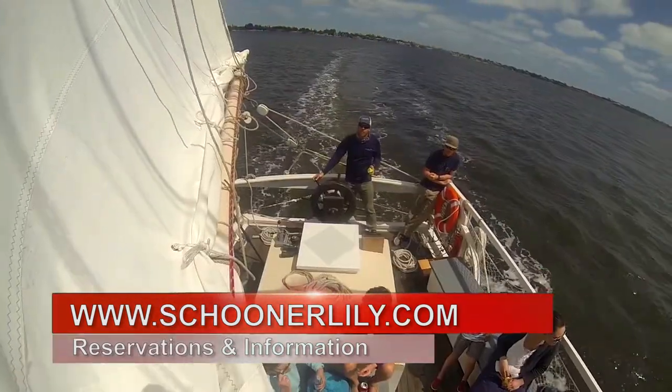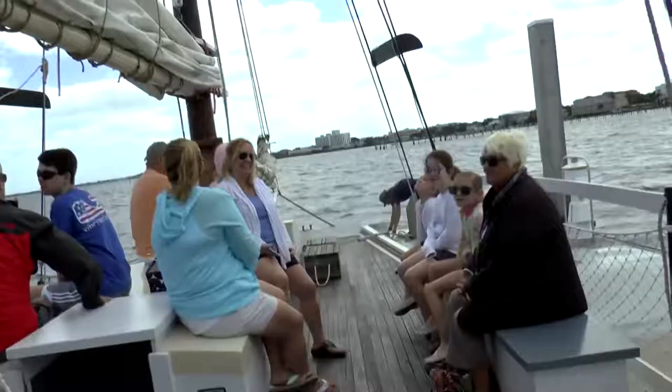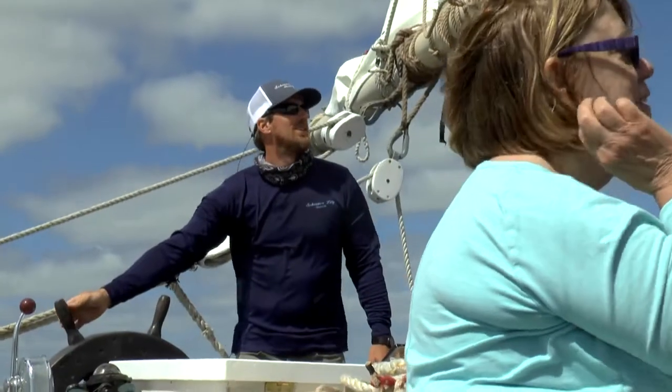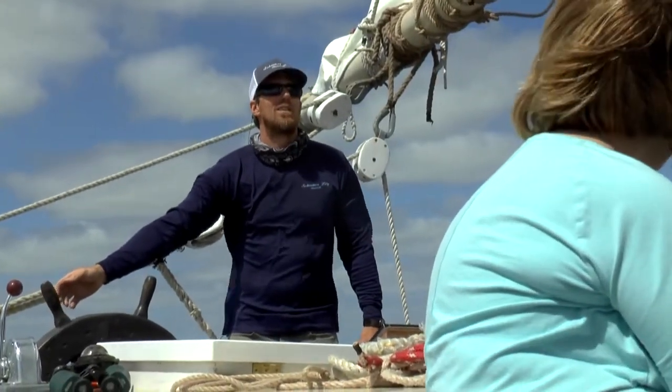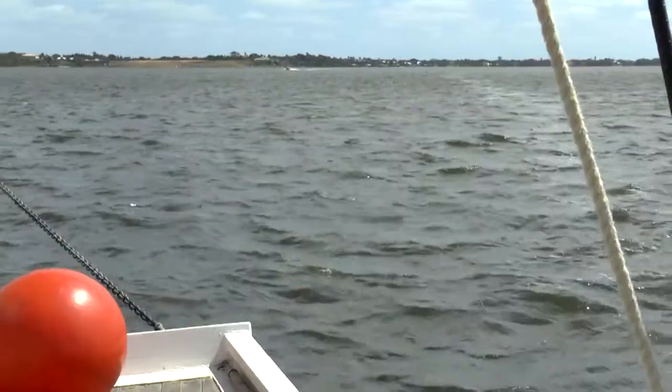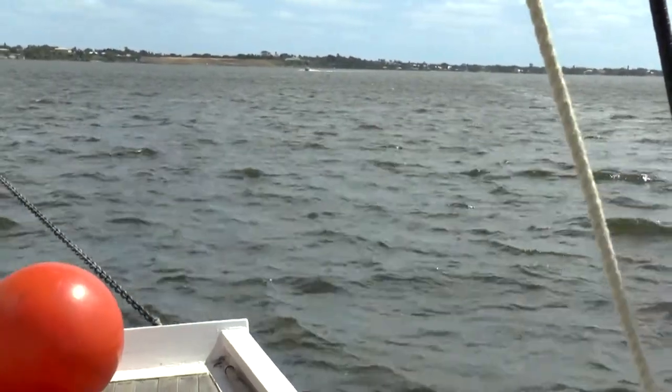As a matter of fact, the Lilly is only one of two scow schooners in the country with a passenger certificate from the Coast Guard. The other is in San Francisco Bay. The waterways here are perfect for sailing. Although they're very shallow waters, the Lilly can match that with her shallow draft.